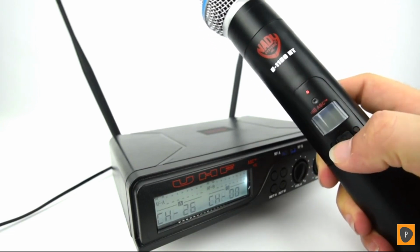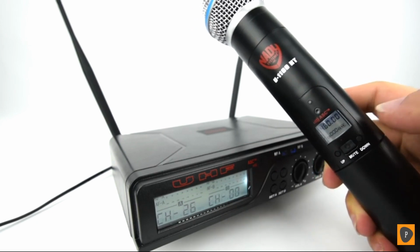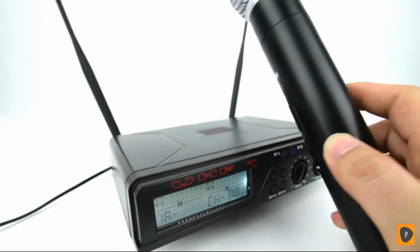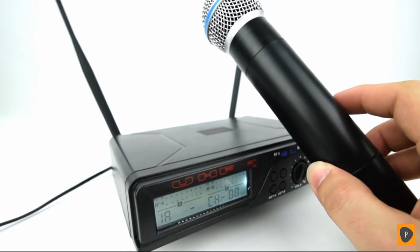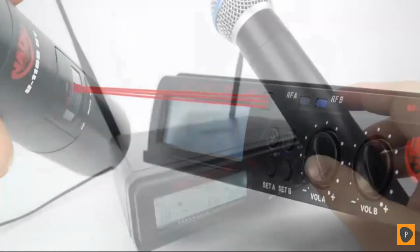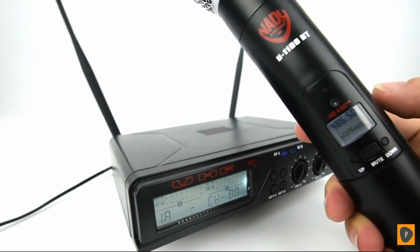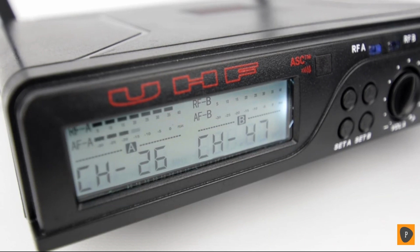Let's now turn on the Band A handheld transmitter and sync it with the newly chosen channel number. Press the down arrow button above where it reads Set A to initiate the infrared search. IR should be visible on the display screen, and you can now align the IR window of your transmitter with the IR window of the receiver to complete the channel sync. It may take up to 10 seconds for the sync to conclude, but in most cases, we'll complete within a few seconds. Now test your signal by speaking into the microphone or strumming your guitar.